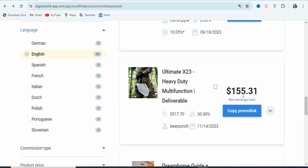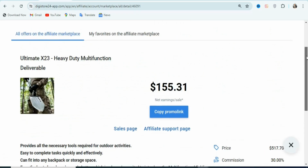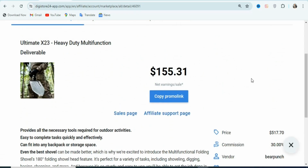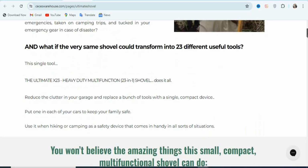To promote it, click on it so that you can get your affiliate link. Once you click on it, you're going to see a page like this. The next step is to check the landing page so that you can get more information about the product. So click right here, sales page. Once you click on it, you can see this is the landing page of the product. When I scroll down, you can see many other details of the product.